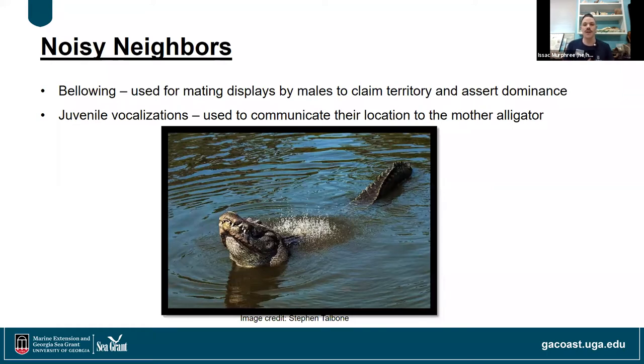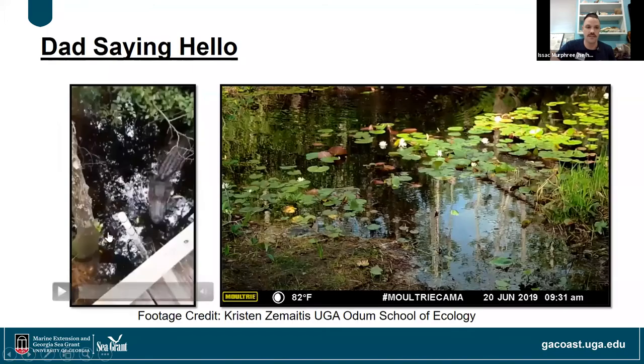There are also juvenile vocalizations, and these are when an alligator is young. They have to communicate with the mom somehow, and they make this chirping sound, and we're going to look at examples of each of these. So first, we're going to look at dad saying hello.